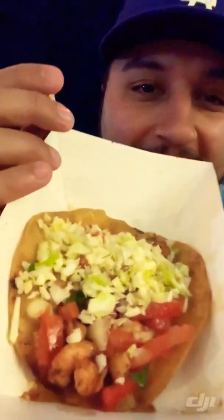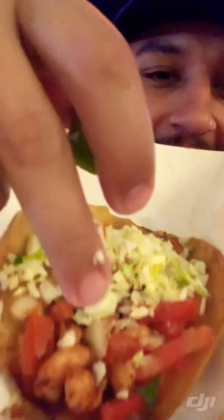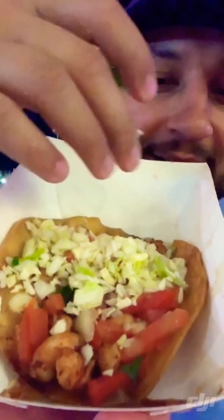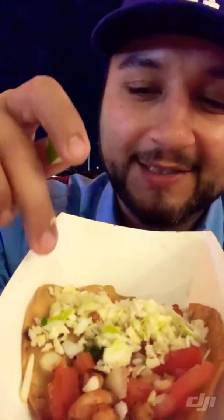I didn't really show you guys the close-up view right there. As you can see, it's the grilled shrimp, the pico de gallo, some onions, and then cabbage on top. And what I really like is the corn tortilla. It's kind of fried, real crunchy, but not too crunchy like the hard shell ones you find at Taco Bell or some of the fast food fake taco chains.